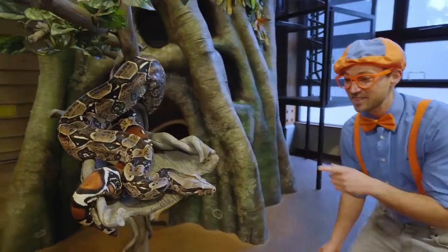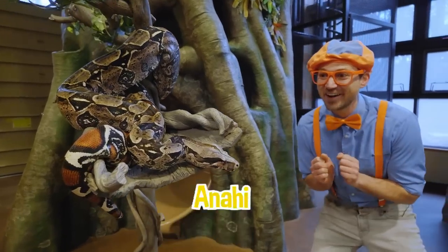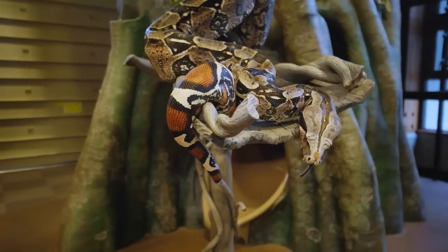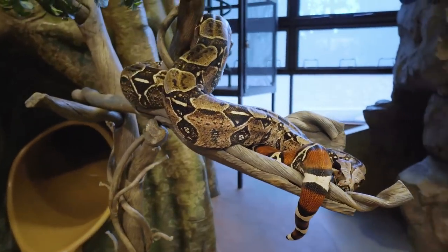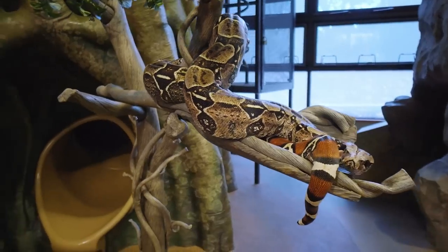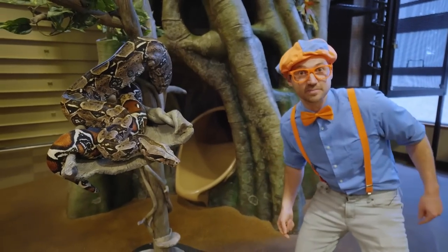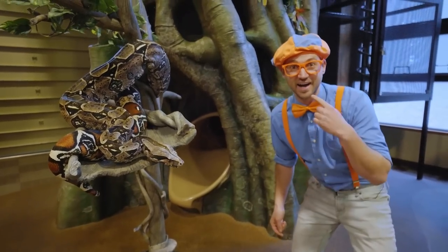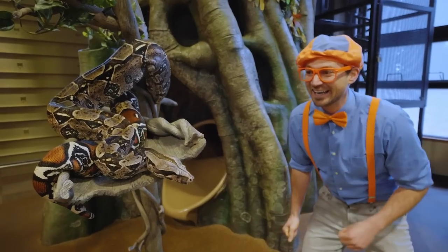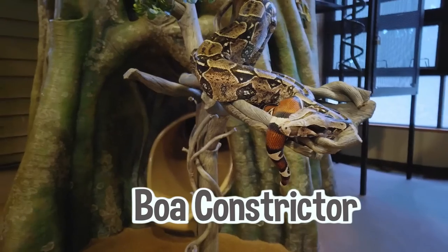Check it out. This is Anahi. She is so pretty. Do you see her tongue poking out? She pushes her tongue out of her mouth every now and then to smell. Isn't that crazy? We use our nose to smell, but she uses her tongue to smell. And she is a red-tailed boa constrictor.